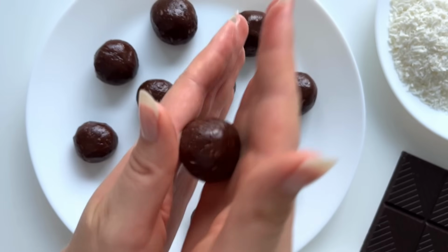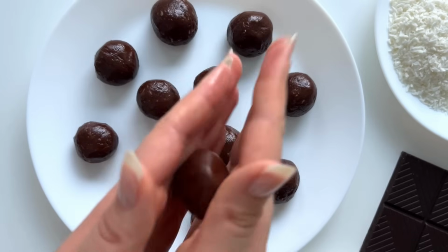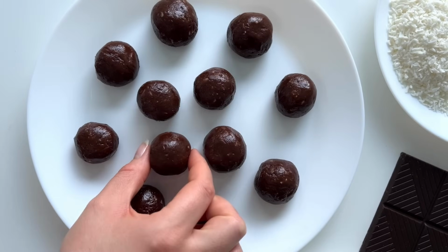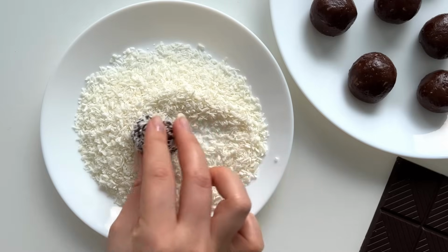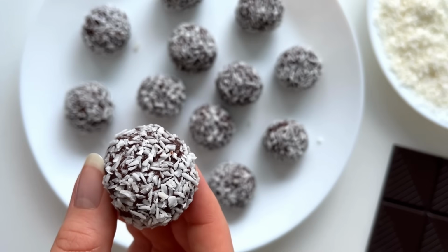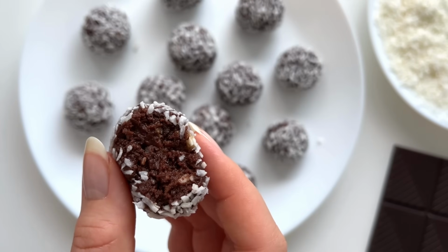Next, I roll the mixture into 12 bites. I roll the bites in shredded coconut. These protein bites are so yummy. The combination of chocolate and coconut is super delicious.